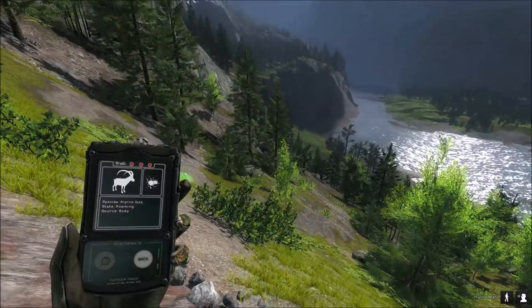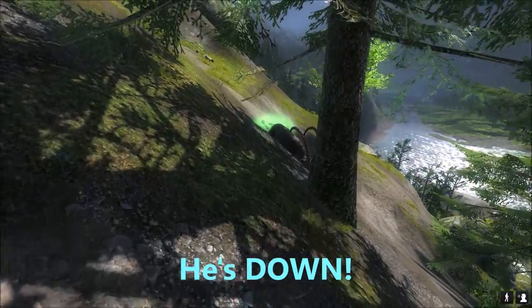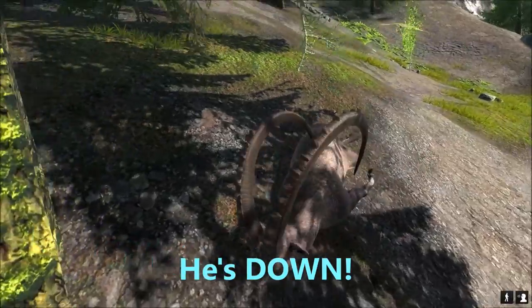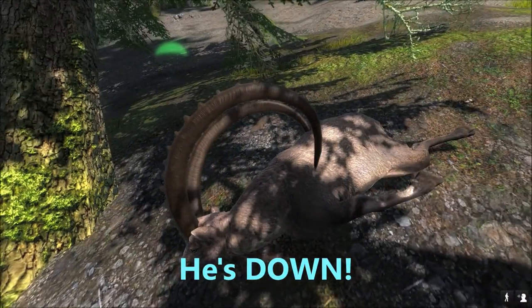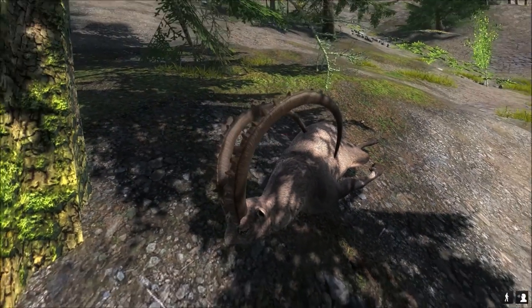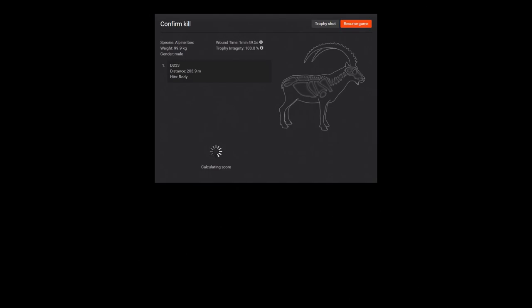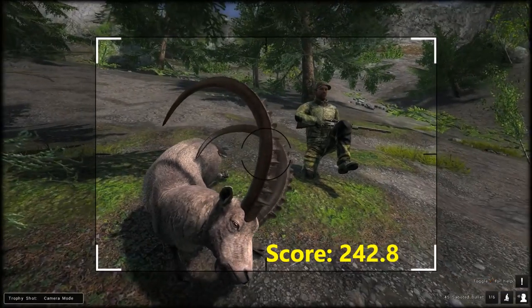And there's blood here, guys. No way. Wow, that was probably the farthest shot I made with the inline. Look at the size of that thing. .242.8. And we shot him at 203.9 meters. That's awesome. As you can tell, we're pretty excited.